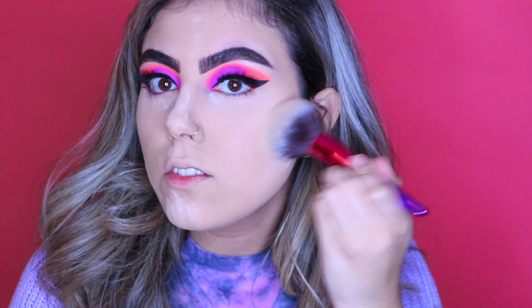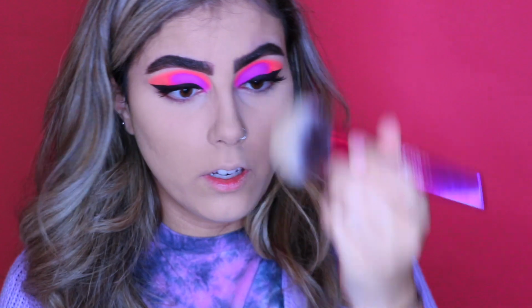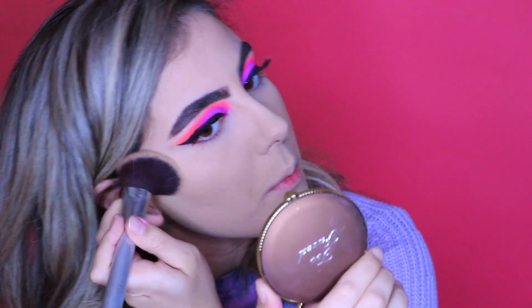I'm going to go in with my translucent setting powder and a big fluffy brush, and I'm going to dust the translucent setting powder all over my face and on my forehead area. So I'm just chiseling out my cheekbones.